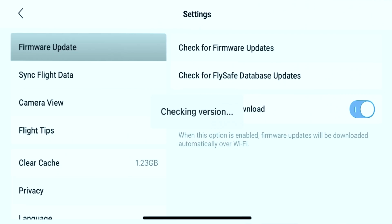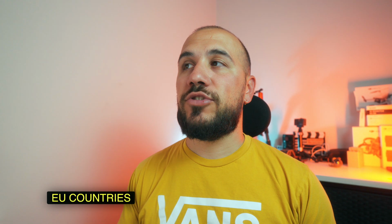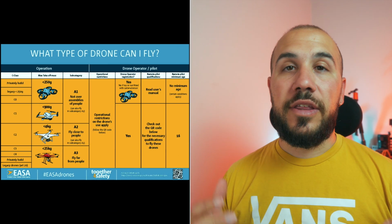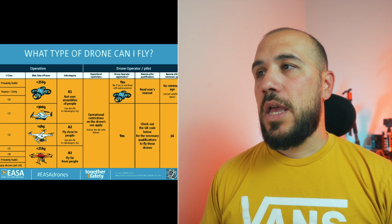finally here. I just made the update a few minutes ago, and for all the owners that have this drone, many were afraid that you would not be able to fly your drone as easily as before in the countries around. Now this changed because the DJI R2S now falls into the A1 category, the same as the DJI R3, which makes it easier to fly in most countries, always respecting the rules.